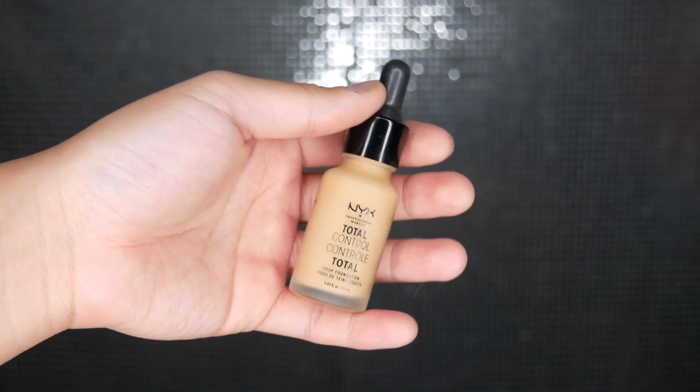Okay, for foundation I'm going to be using the new Total Control Total Drop Foundation by NYX. This one is in beige. I'm pretty sure this one drops at Priceline in May.